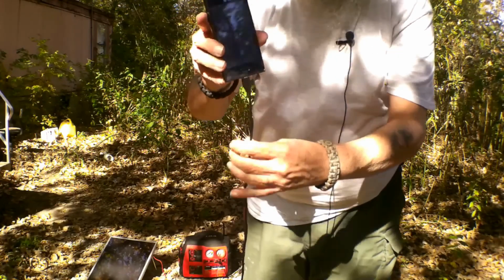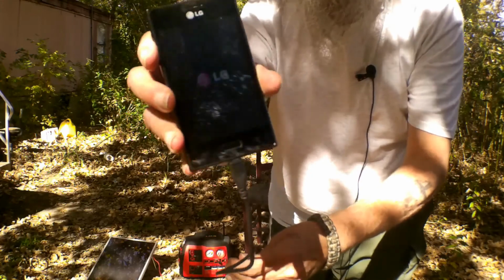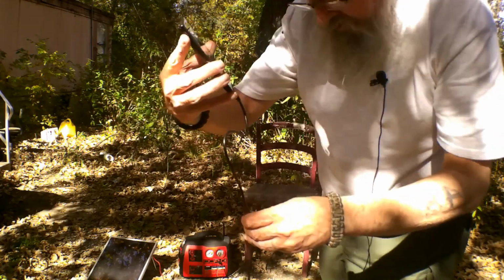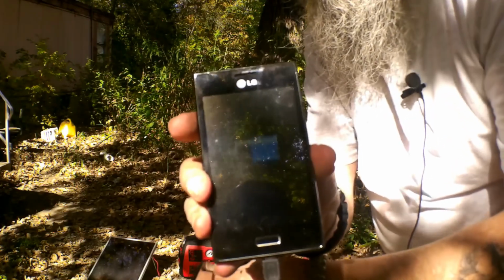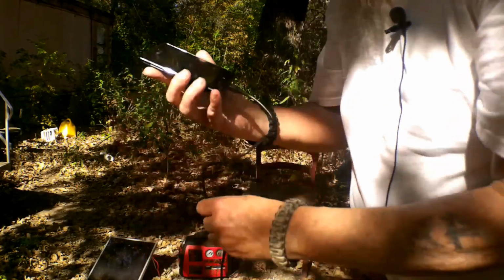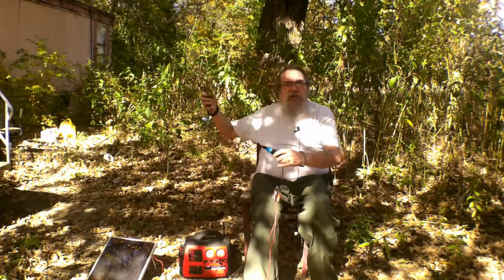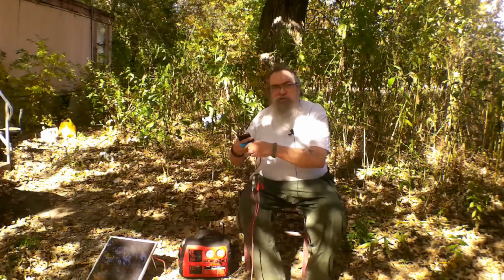Plug it into there, and it should, there it goes, powering up. I don't know if you can see that or not. It's powering it up, and in a minute it'll be showing you, there you go, showing you that it's charging. So there's quite a bit you could do with these small solar panels. Don't think you have to have a big array or anything to get by with.